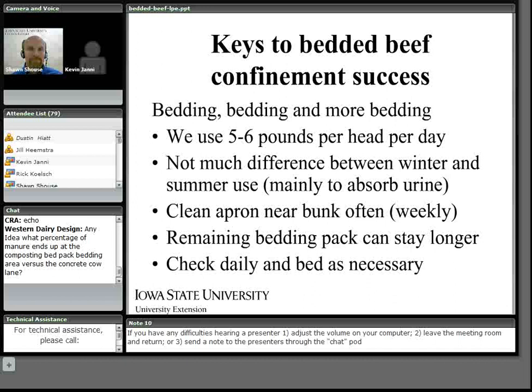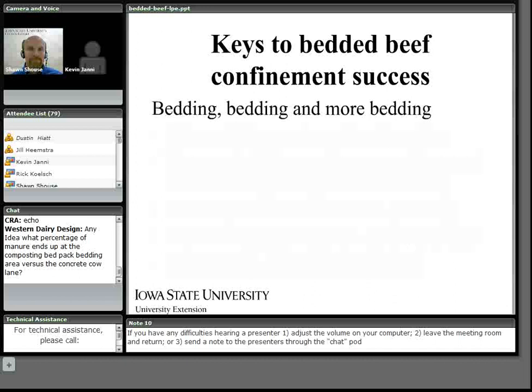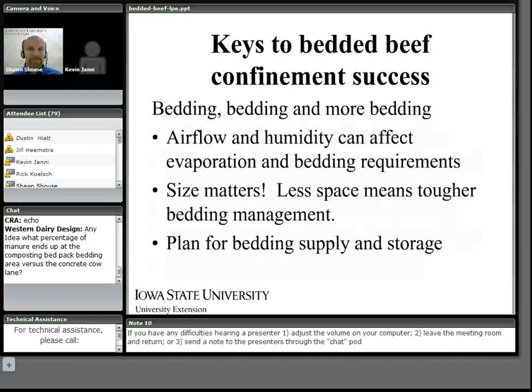I would say the key here is just check your pens daily and add bedding as necessary. Airflow and humidity can affect the evaporation out of those pens and will affect your bedding requirements. We find that we have to bed more frequently in humid weather than we do in drier weather. And I would say size matters. The tighter you squeeze the animals into that space, the harder it's going to be to do good bedding management.